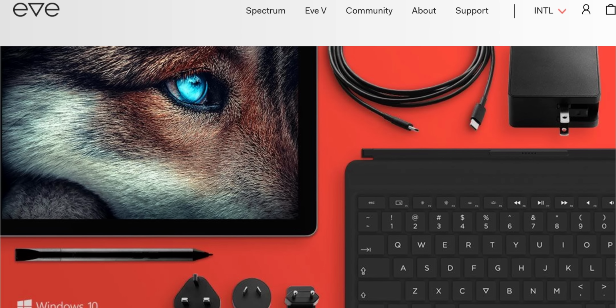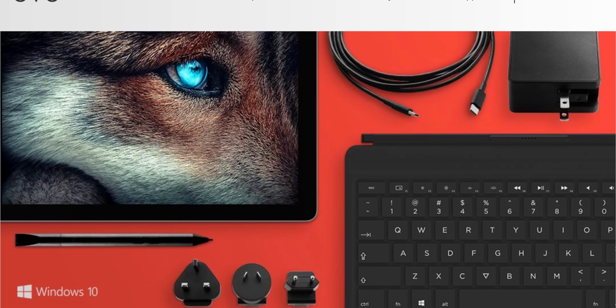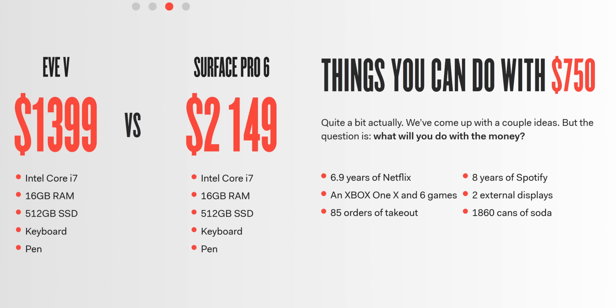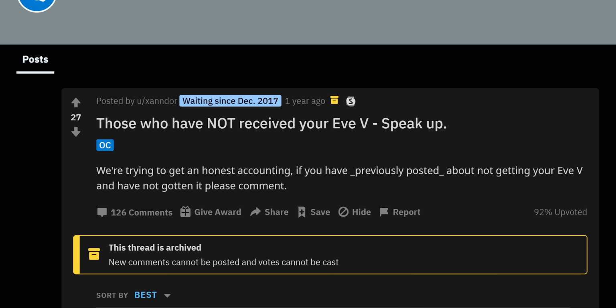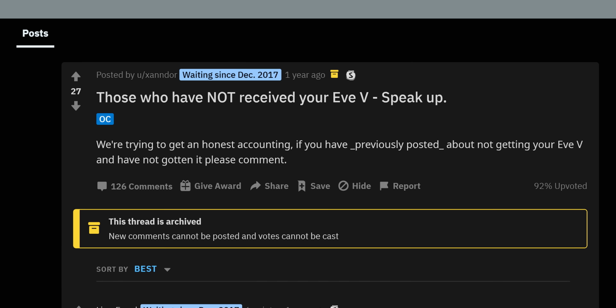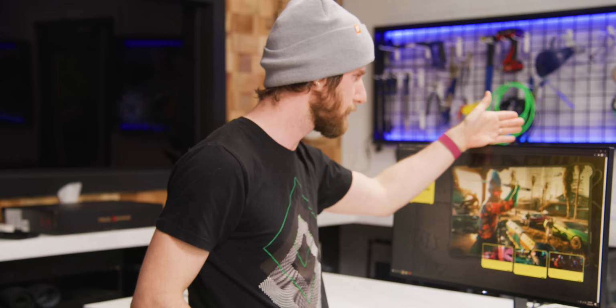Which is kind of the biggest elephant in the room, because EVE's got a bit of a history. The EVE V was a Windows 10 2-in-1 that compared very favorably to Microsoft's Surface Pro, while costing considerably less. Unfortunately, EVE Tech couldn't produce or fulfill enough orders to meet the demand, and many backers received their devices months or even years after they'd placed their orders.